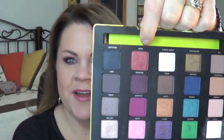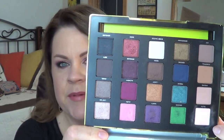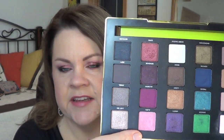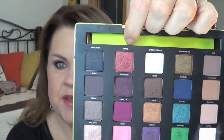Okay, for today's look, I obviously used this row right here, which is a very rosy, burgundy sort of row. First of all, I forgot to mention this the other days, I have taken Truth all over my lid, lash line to brow bone. And then I went in on the inner third and used Alien. On the outer 2/3, I used Sonic, which is just gorgeous. When I swatch that for you guys at the end, you're going to be like, what?